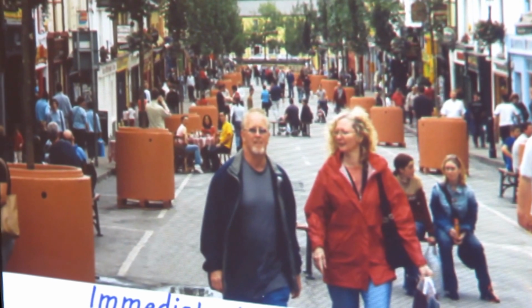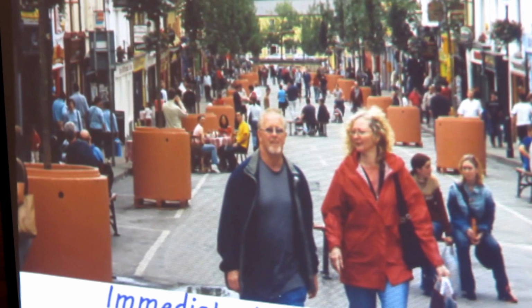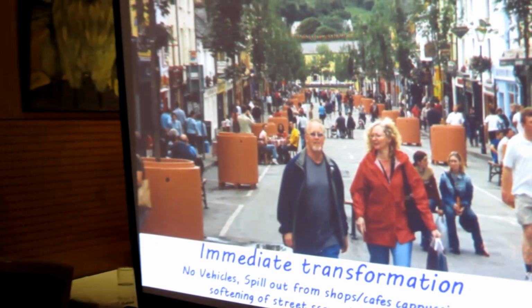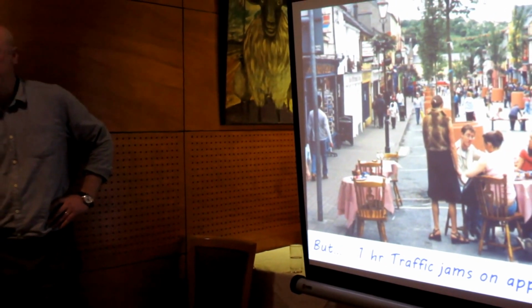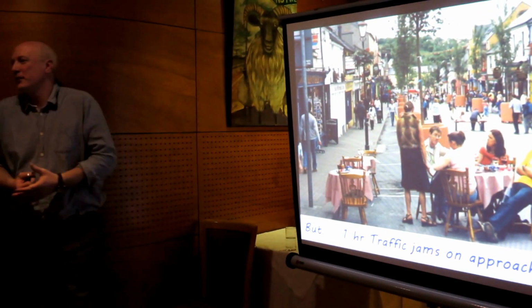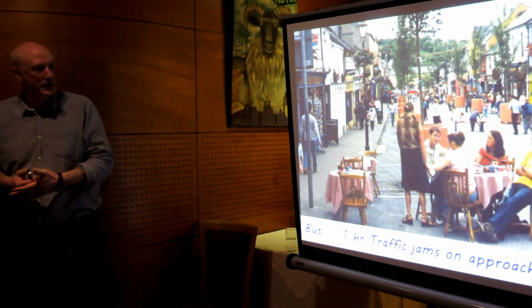So with no cars, spill out from the shops, immediate transformation. People were coming out dining with wine and cappuccinos, and the streetscape was softened. It was a very positive experience. But the one big drawback we had was 1 hour traffic jams on all the approach roads. So we knew complete pedestrianisation would work. But if we didn't try that out, we wouldn't have discovered this.